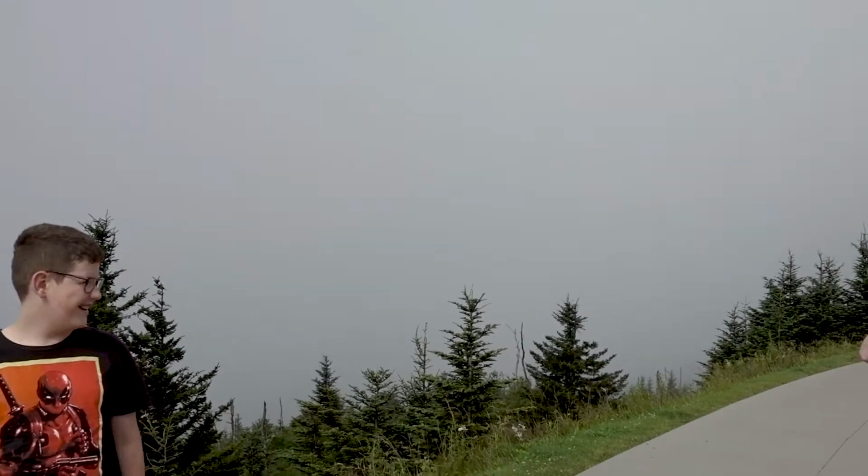All right, we made it to the top, and much like last time we were here, it's Smoky Mountains. Definitely smoky. Very smoky. I think we're gonna stretch our legs for a second and then hop in the car and drive back down. Probably isn't really worth going up to Clingmans Dome right now because we probably couldn't see anything anyway. Well, the sun came out, burning off some of this fog up here.